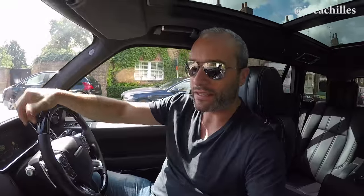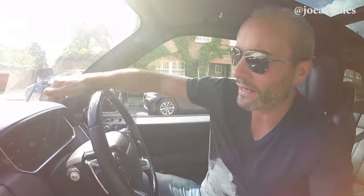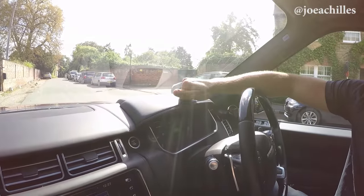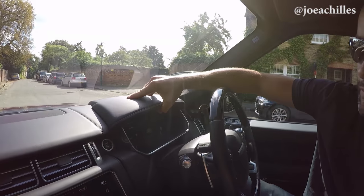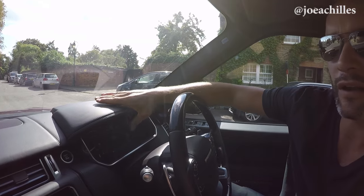For that kind of money, it's not what you expect, but on the flip side, you've got lots of leather and it's all nice stitching everywhere. And as I say, it's comfortable, it feels luxurious in here, but it's when you start prodding away like that, you think, what is that? That's just a nasty piece of plastic that's covered, hopefully, in leather. But that, for 100 grand, you wouldn't get that in an Audi RS6 or even an Audi A6.